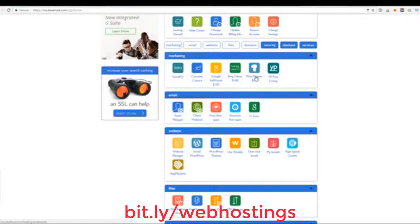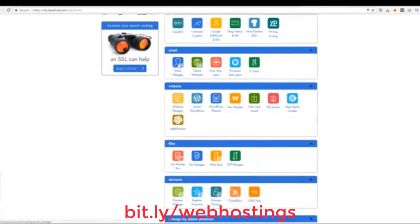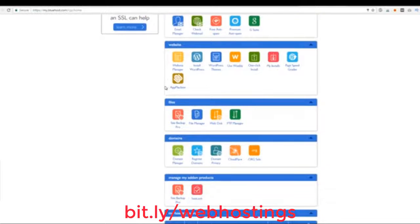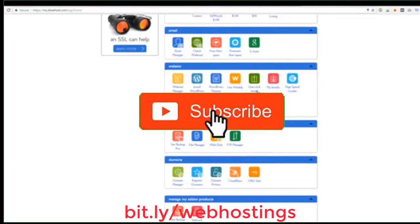And then over here, you have your email section, so you could create your email accounts here through your own custom domain. And then for website builders, you could use Weebly or other website builders through your website manager, or you can install WordPress. But if you want to install WordPress in one click, if you're not very tech savvy, you can go over here. It says one click install.